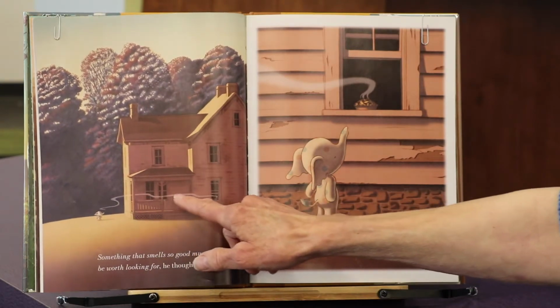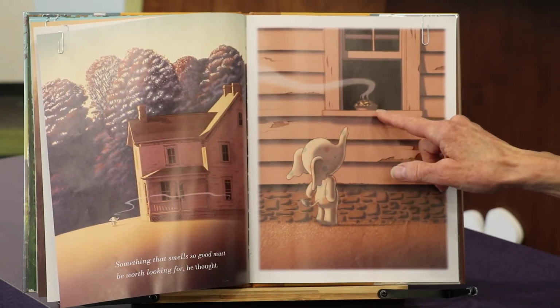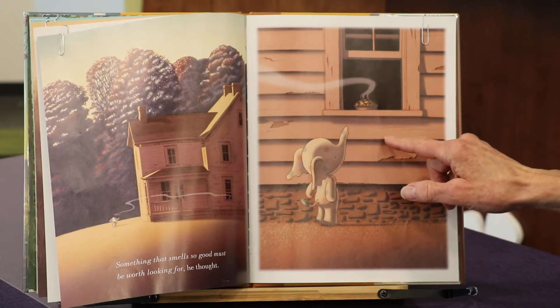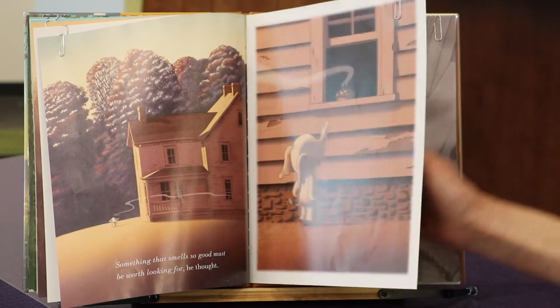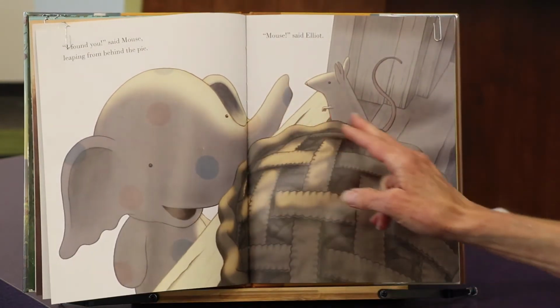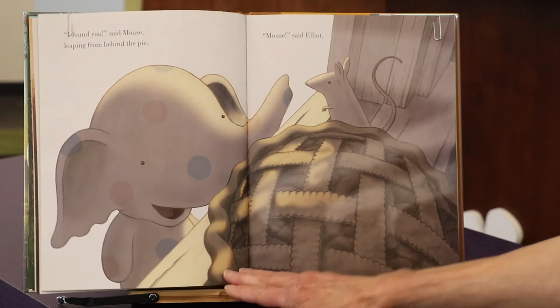Here he is, following that delicious smell. Right there. What could that be? Tell us what you think that is. I think it looks like a pie. I found you, said Mouse, leaping behind the pie. Mouse, said Elliot.